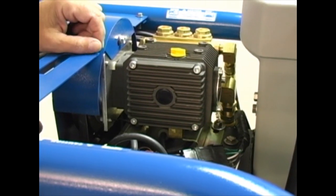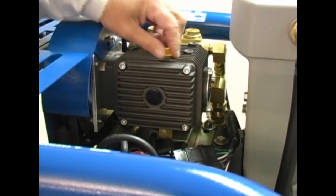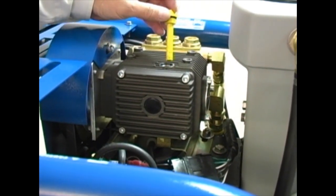Check the high pressure pump oil daily. The sight glass should be half full. There's a little dipstick at the top. You can check the level also.